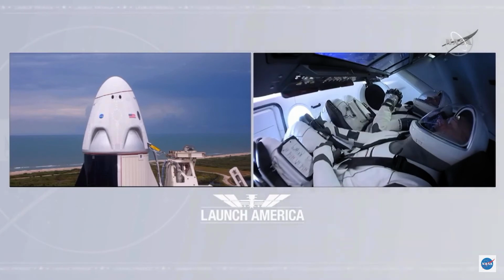We start the day with a 1-second window. Once we get inside of 35 minutes, it becomes an instantaneous window for the Falcon 9, regardless of what the customer may be able to give us. So there's a little explanation for folks who are wondering why we have such a tight window.